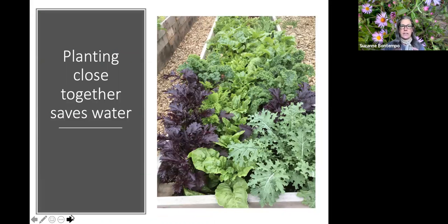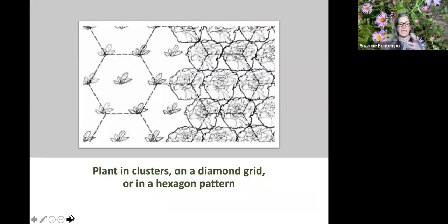Now, another thing I like to share is, believe it or not, we want to plant slightly close together. Now, that is a little tricky because when we buy our plants, they're tiny. So that's why it's so important to know how big these plants are going to get, because we kind of want them to be elbow to elbow. We don't want them shoulder to shoulder, but elbow to elbow is going to be really nice. We kind of want them to slightly overlap. We're going to plant them in clusters on a diamond grid or a hex grid. And this is really helpful, okay?